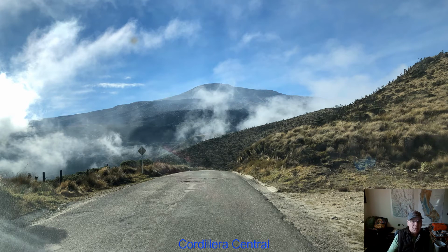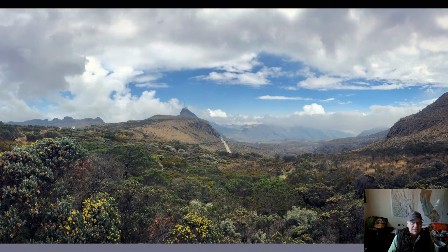So beautiful place. This is an active volcano, and people do come birding here. It's just amazing. This is another view of the Central Andes. This is at about maybe 12,000 feet or so, a little bit more. What you see below is the dwarf forest, the last bunch of trees that you get at altitude.